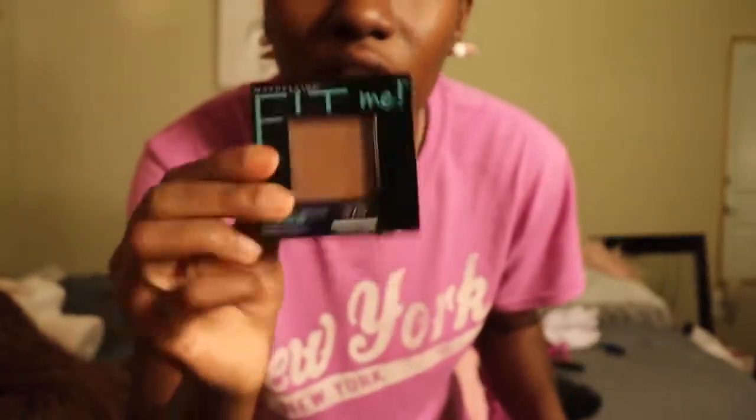It was Fit Me. You can get this at Walmart. You can get it at CVS, Walgreens, Target. I think this was $8. And I use my foundation. Like, this is the actual liquid foundation that I use on my skin.